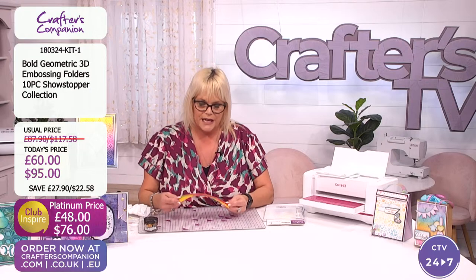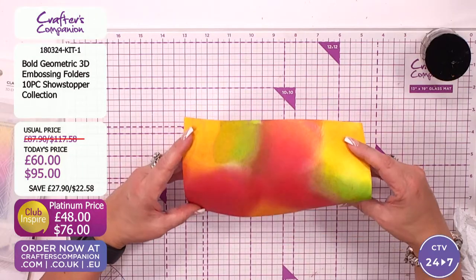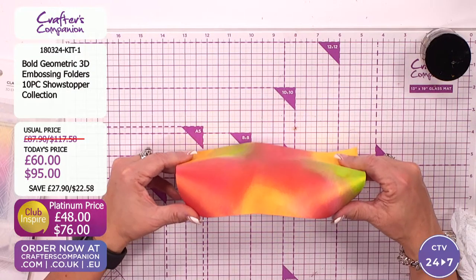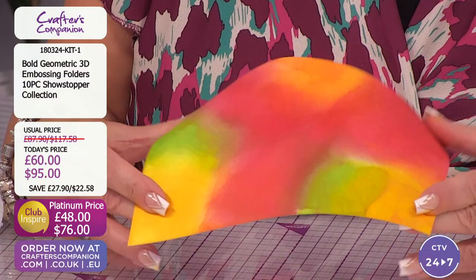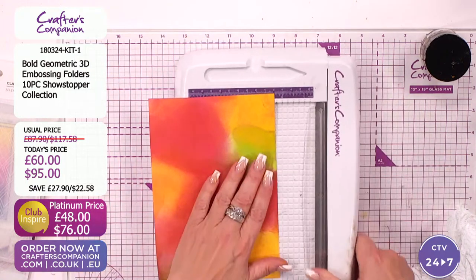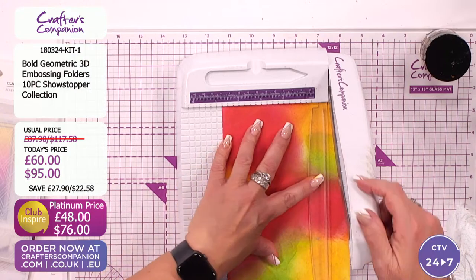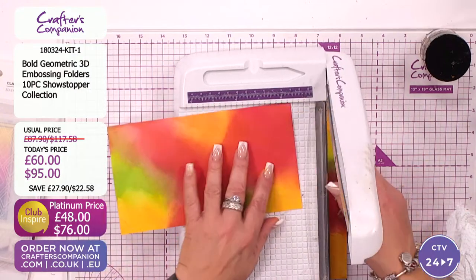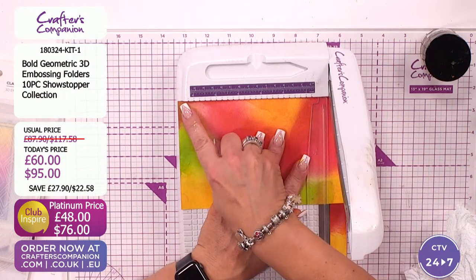Every time I look at it though, look at that. It's just stunning. Look at that gold running through there. And again, it's created a bit of an inky background. Now, I'm going to trim this down to size. 5x7 is the size of that folder, but I'm going to come down an inch in. I've got my little one here, so I'm going to hazard six and a half.